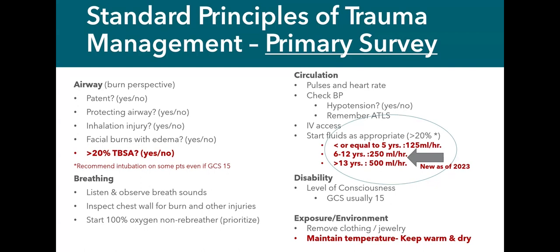For our C's, as we always do, we check our pulses and our heart rate, and check our blood pressure. Remember, hypotension is not normal. If your patient is hypotensive, there is a problem, and the problem is not the burn. Remember your Advanced Trauma Life Support. This is a time when we look at our patient and think, are they over about 15 to 20%? Because if that's the case, then fluid initiation is recommended.